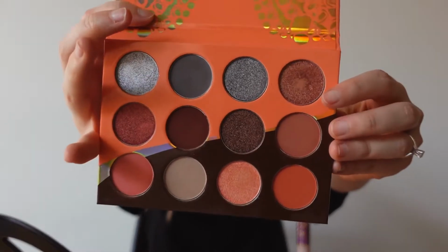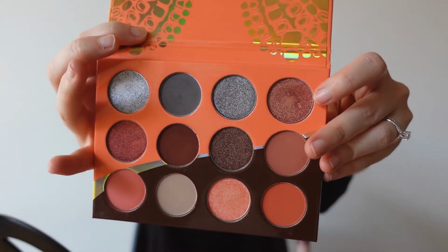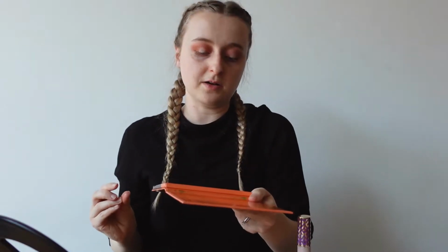This is definitely an eye look that I have only done a couple times and I am no pro at, so we'll see how it turns out. All right, I think I'm gonna go in with this glittery-ish, like foiled shade here. I'm assuming it'll turn out a little bit brighter than it is in the pan. Hopefully with the concealer that I just put on, it'll show up pretty well. Not bad.